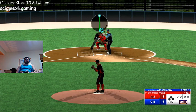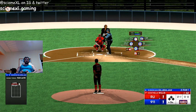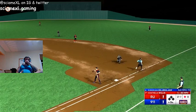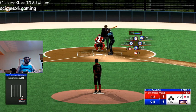We head to the bottom of the fifth. Here's the catcher, Kong Kwan Galigalau. Swing and a miss. That's strike one. Out to short, Lindor. Whips it to first. And a quick out number one. Well, a well-thrown slider like that one can be tough to get in the air. Good downward break on that one.